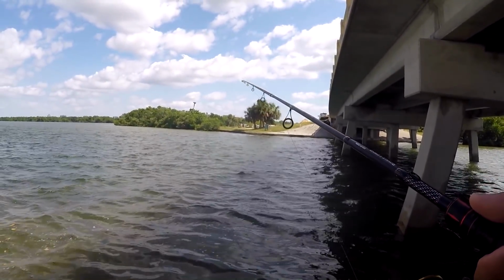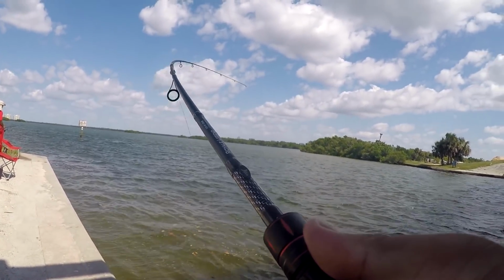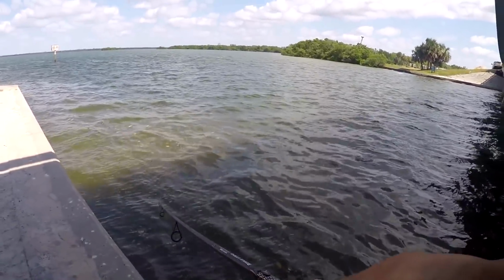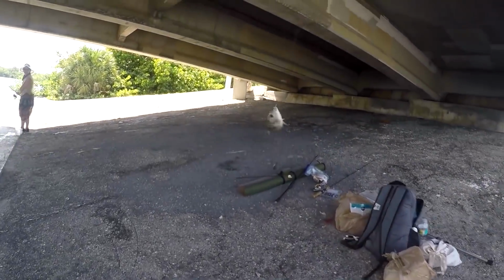Oh, got a hit already. There's one. I don't think this is a lane snapper. I do not think this is a lane snapper, dude. That was a nice pull. Let's see what we got here. I think it's something different. Yeah, what we got? That's another species, son.